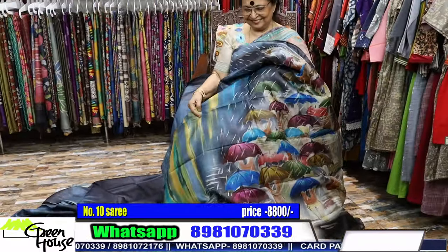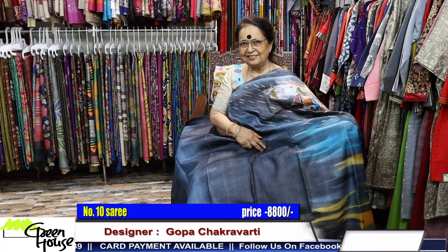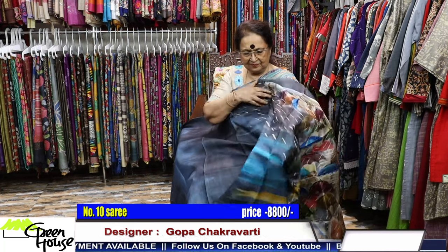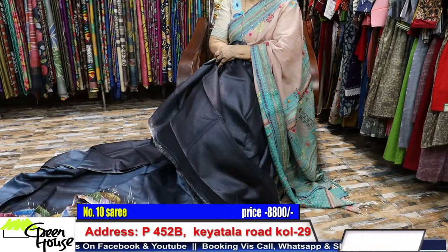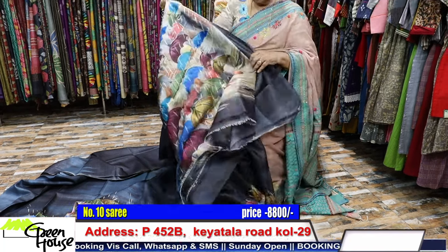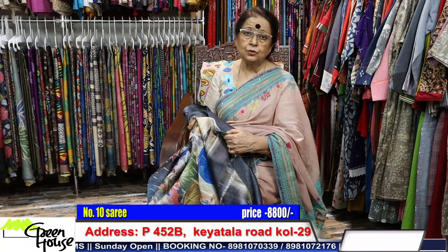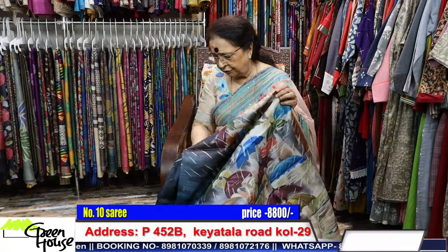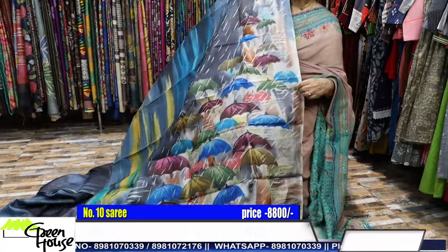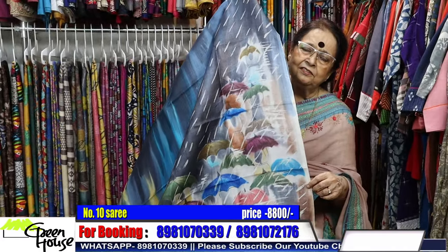Look at this. I find it nice. Accept these designs. Egulo porun. Something different. And we've given a blouse piece with the sari. This is the blouse piece with the sari. Suit color. And this saree is costing around 8,000. And the artist took a lot, 8,800, dear. 8,800 for a beautiful raindrops and umbrella saree. 8,800, dear friends.